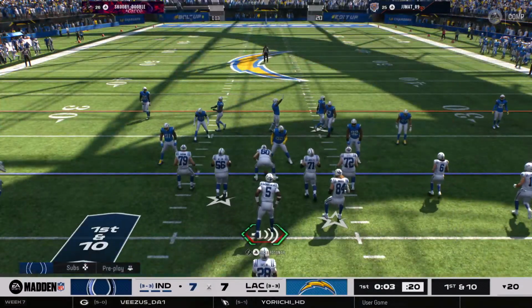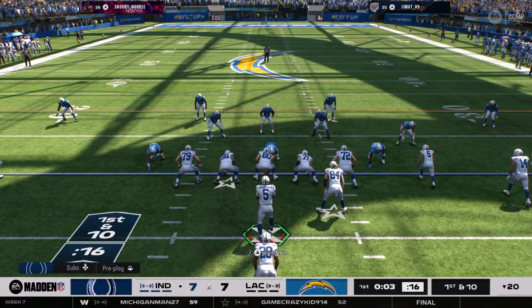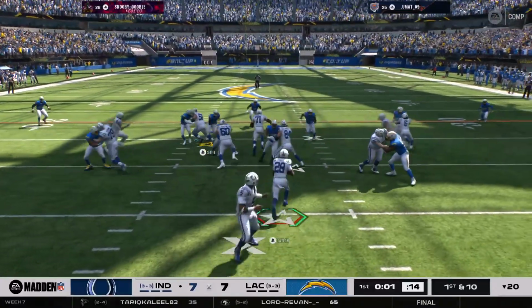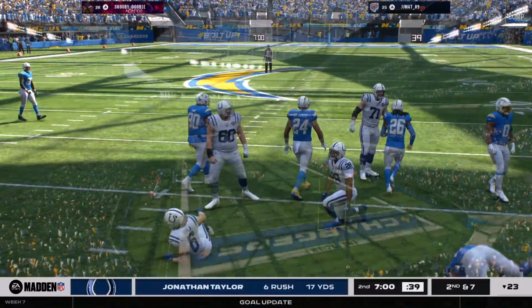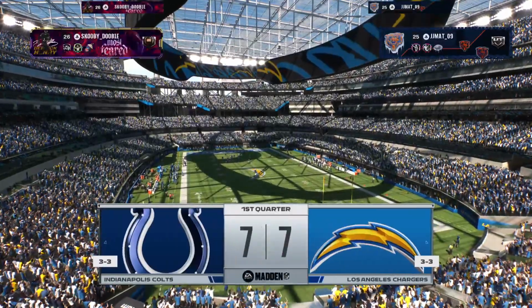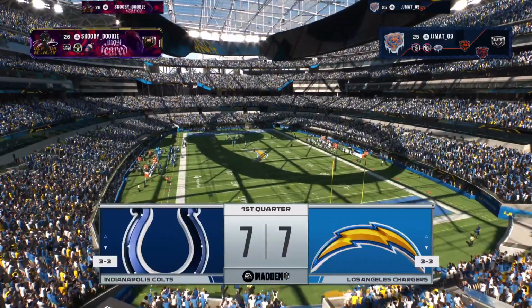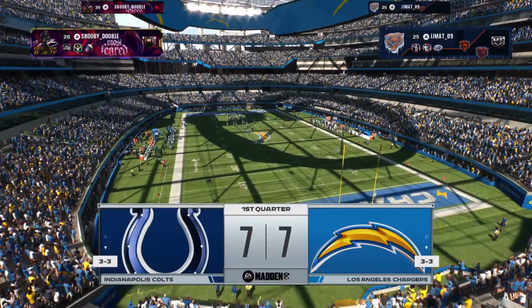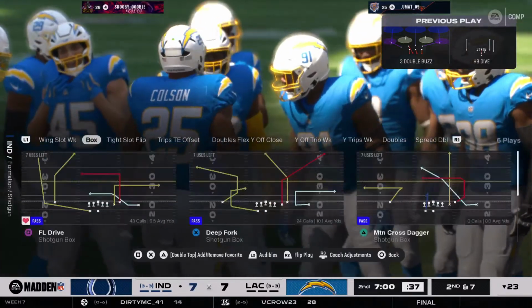Ready up. Ready. 19, Charger, 19. On 1st down, they'll start with Taylor. And he's going to be brought down. And with that tackle, we hit the end of the 1st quarter of play. The Colts with the football to start this 2nd quarter. They've got it 2nd down and 7.